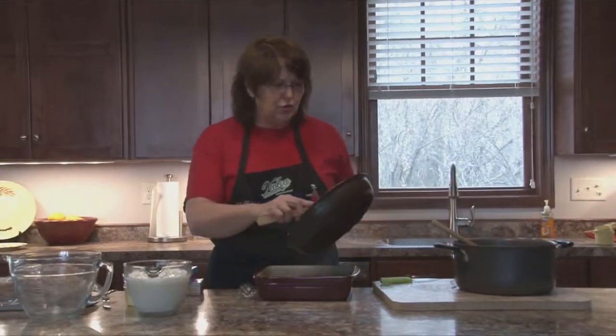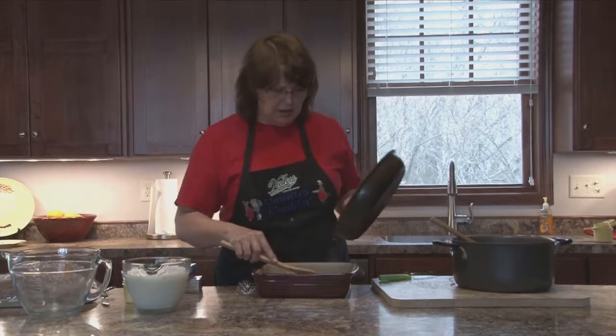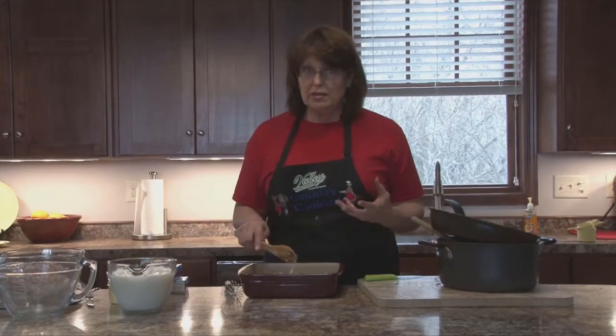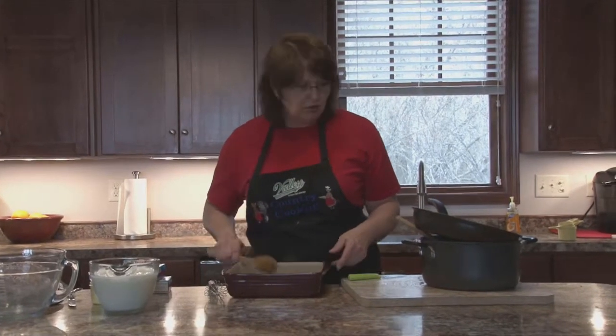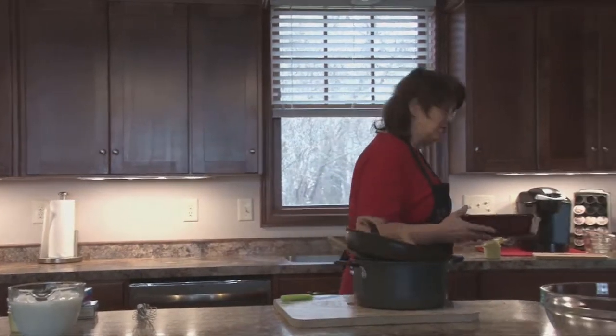Now, if you don't have green onions and you want just a little more of a different flavor, my husband actually likes this dish using regular yellow onions, chopped, diced, and that works just fine too. So you might want to try a variation sometime. We're going to bake it at 375 for about 25 to 30 minutes.